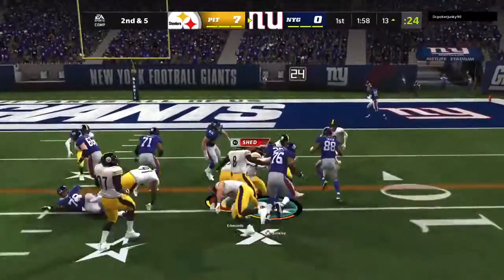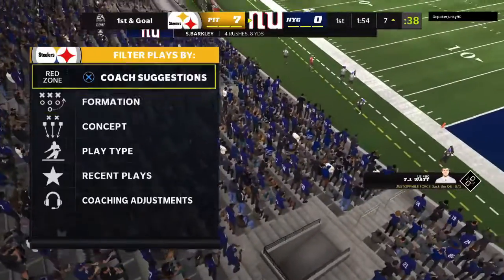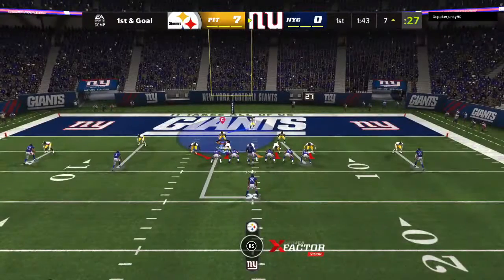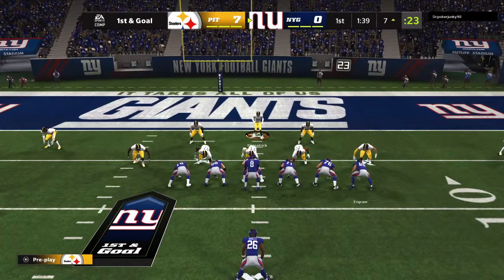Jones with a handoff to Barkley. And here he'll get it down to the 7. 6 yards on the pickup, and it leaves him with a 1st and goal. A much different second drive here, Charles. They go 3 and out the first time. This time they've been able to sustain something downfield. And that's what often happens.